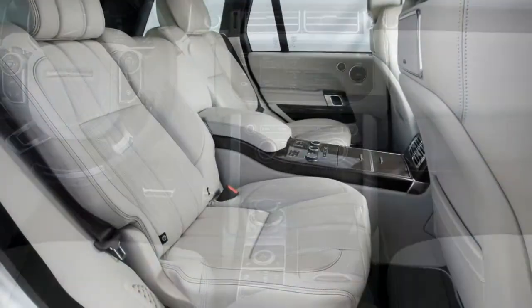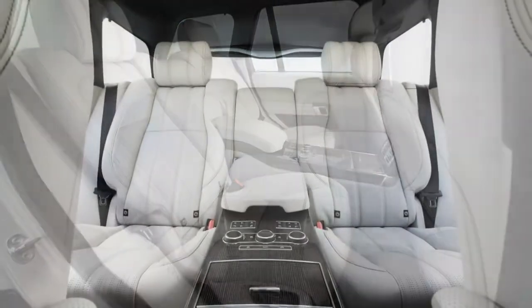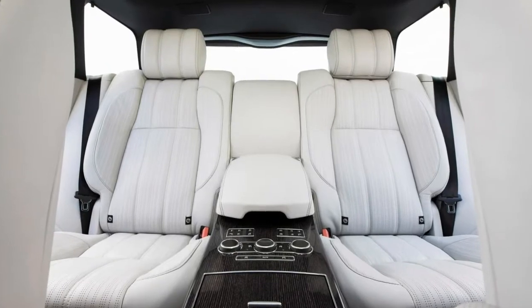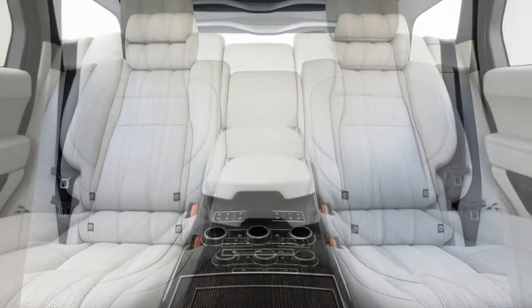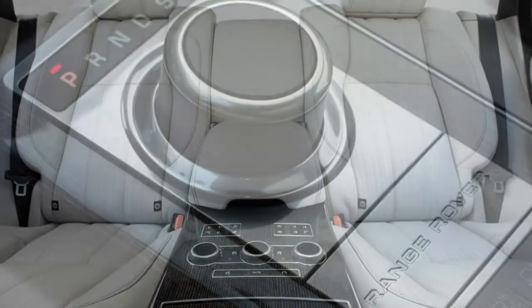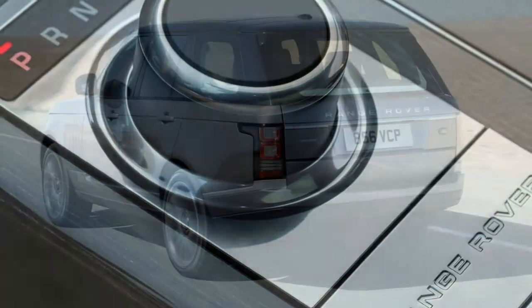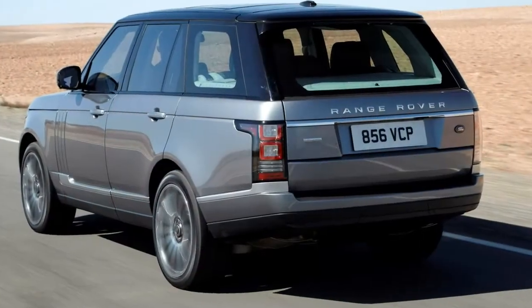Adaptive dynamic dampers monitor vehicle movements up to 500 times a second to ensure a composed ride, while dynamic response, only on V8 cars, lessens the amount of body lean. In fact, there is little lean even when turning sharply. What a noticeable difference from the old model.